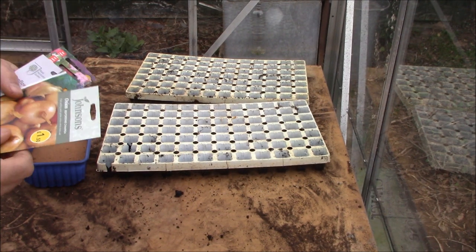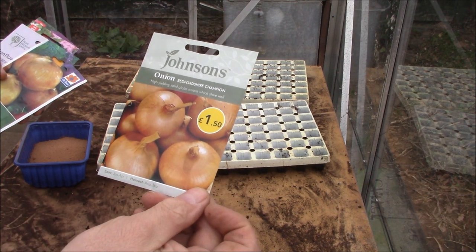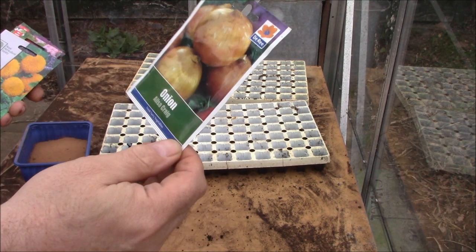Okay, so I'm going to put a few seeds in today. Obviously, I've shown you the onion seeds before. These are from Johnson's, and these are the Bedfordshire Champion. So those are some onions I'm going to put in. I'm also going to put some Alice Craig in.